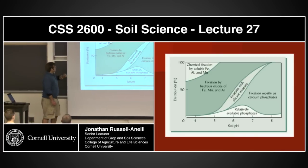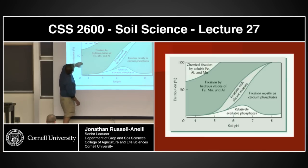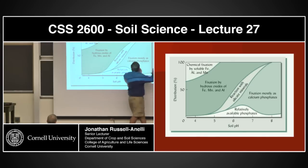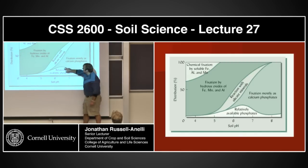Now to take a look at that a little better, this is that distribution. This is from your book, but I've blown up that last slide into a different slide. On this axis, you're looking at the distribution of phosphorus, and here is the soil pH. At the lower pHs, the phosphorus is in those iron and aluminum oxides, and it's insoluble and unavailable. At the high pHs, we're looking at that calcium pool. If you look at this, there's a relatively small range of phosphorus that's available, and it's centered around a pH of 6.5. Small pool.